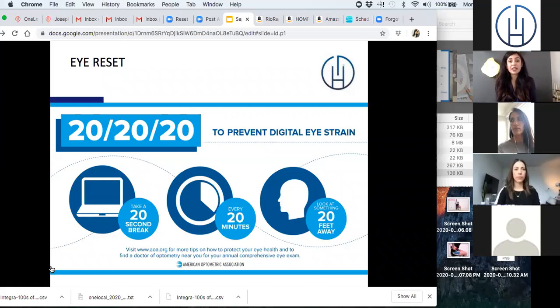And after about 20 seconds, you can return to your monitor and do that about every 20 minutes. Another really fun and easy reset.